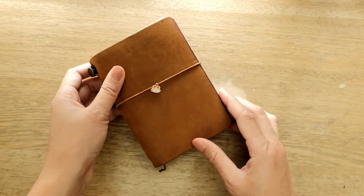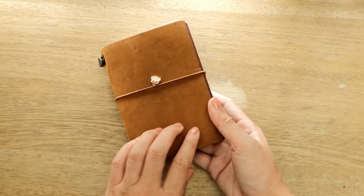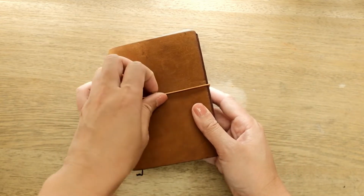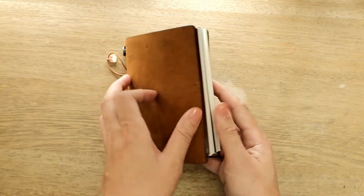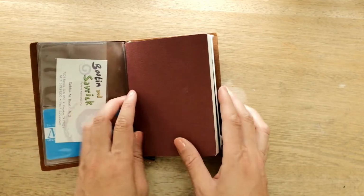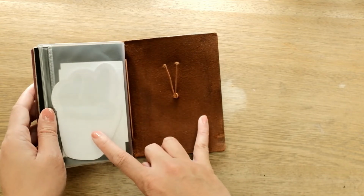I have the Passport in the camel version, very pretty. I love the feel of this Midori Passport. You could tell there's a little bit of light coming from under my screen, and it's just beautiful leather, well made, and it has this thing on the side that keeps it all together. So when I open this up, I have my little card slot here that also goes all the way to the back, and it has photos of my children in there, and a little post-it note that I can use.